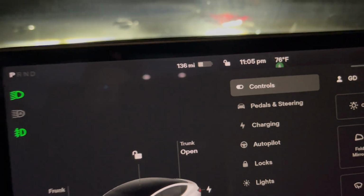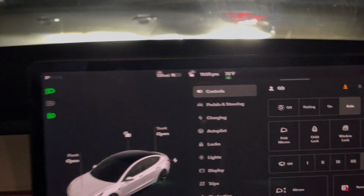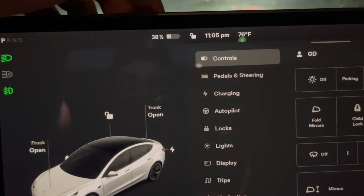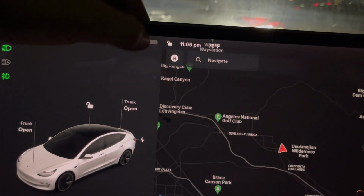We made it home with 136 miles remaining. The car's been running the AC for the last 20 minutes, so we had a little more range than that, but in percentage, we're at 38%, which is about what the car predicted. So that's cool.